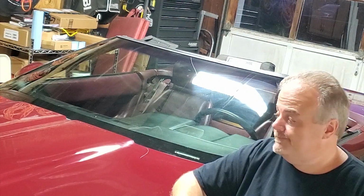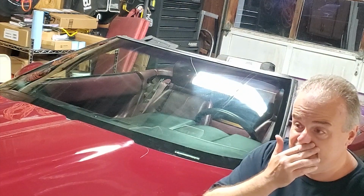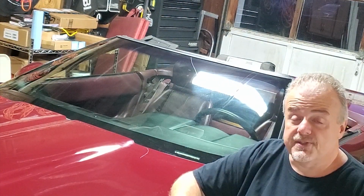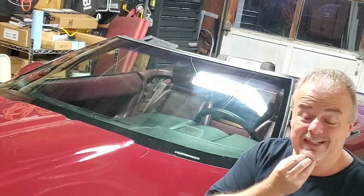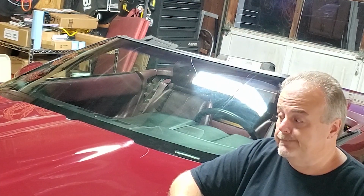So you will be seeing some of the work that I'm doing on this car. It's in fairly good condition. 69,000 miles when I purchased it. Everything seemed to be pretty good under the hood. It was a Florida car and made its way last year to New York, where it had a bunch of work done according to the Carfax information.